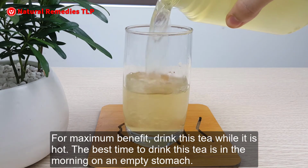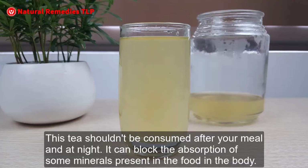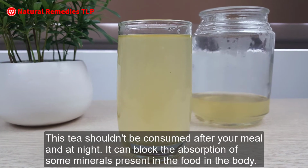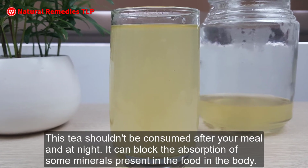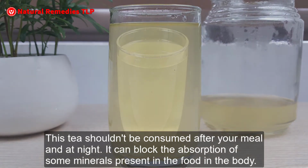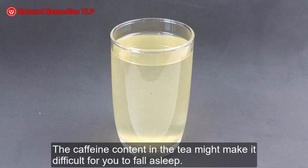The best time to drink this tea is in the morning on an empty stomach. This tea shouldn't be consumed after your meal and at night. It can block the absorption of some mineral present in the food in the body. The caffeine content in the tea might make it difficult for you to fall asleep.